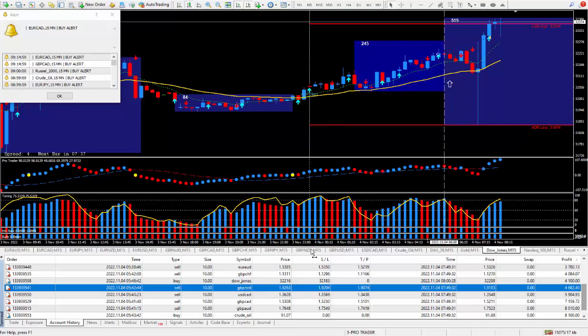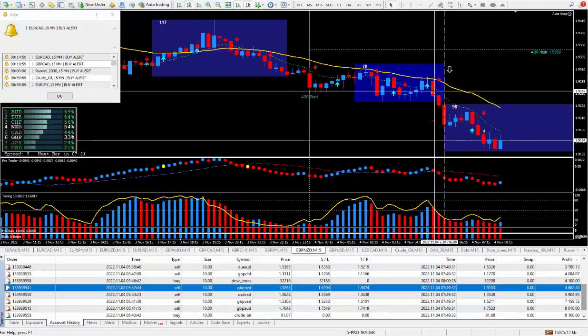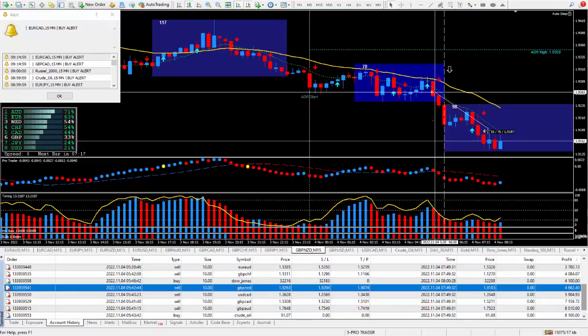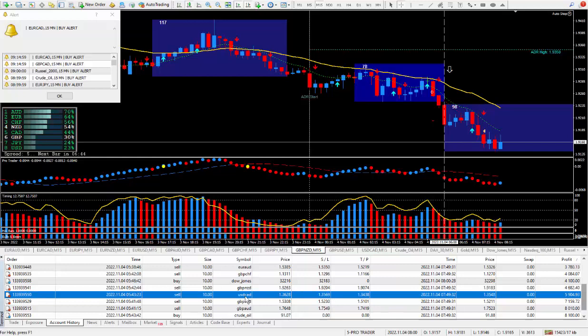Another one I wanted to be, let's see, Pound New Zealand. Wanted to be selling it. Let's see where I got in at. Pound New Zealand. Should be right about here, somewhere, or here. And qualified for a great way to trade. Got in at that cursor, closed it out being happy with 80 pips. And looks like those 80 pips paid out $4,682.